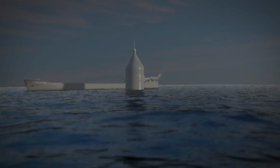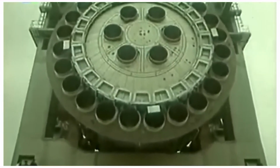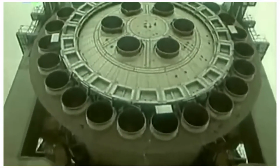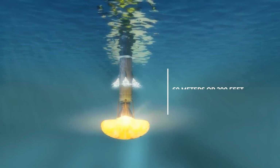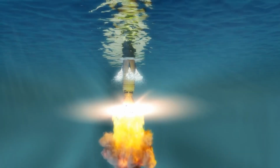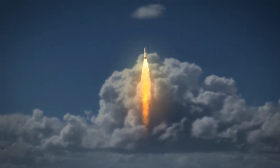First of all, it was created to be launched from the sea. The rocket would be constructed on a barge that would be dragged out to sea. It would then be fired from the ocean when the barge had submerged to a depth of 60 meters or 200 feet. The amount of fuel required to launch the rocket would be less with the underwater launch. The water would act as a cushion, lowering the forces placed on the rocket during takeoff.